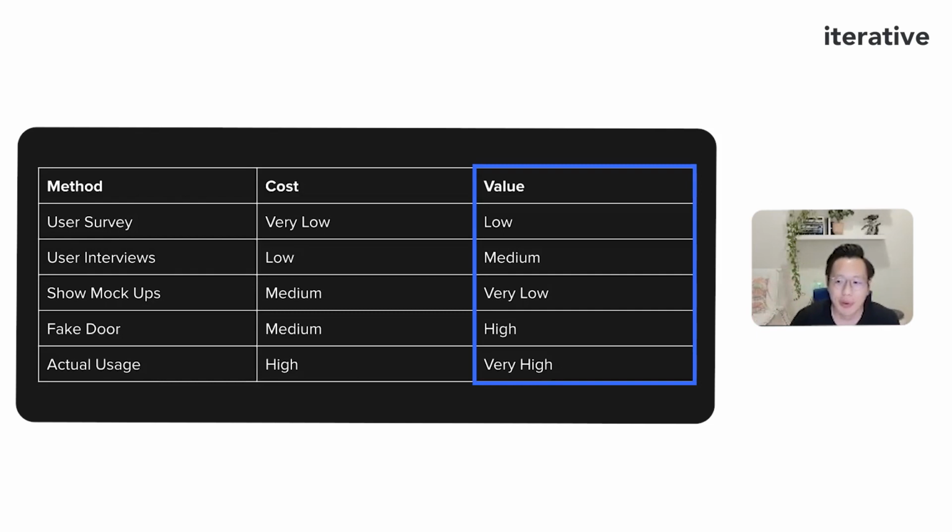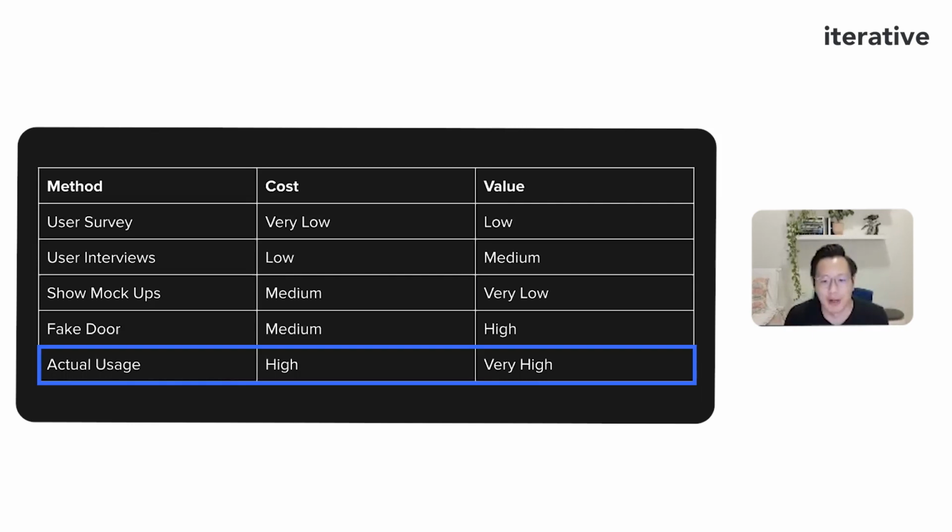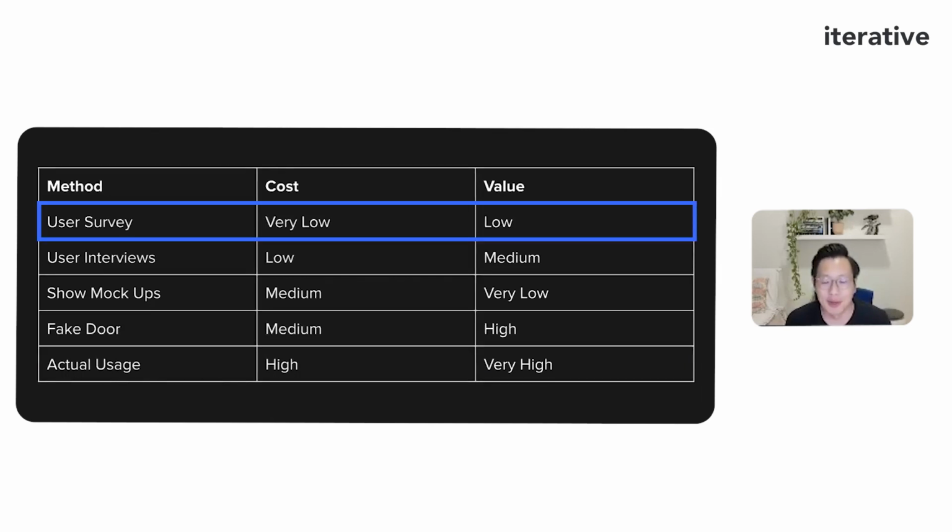Value is something I think people don't often think about when it comes to validation. Not all evidence is equal, right? Not everything you find out is going to be as convincing as other things you do. Like as I have here, if you have actual usage, the value is very high, right? People are actually doing what your product is. If you're doing a user survey, it's pretty low. People are saying that they want to do this thing, but they haven't actually done it, and you haven't done it yet, right? Which, look, it's not like it's no value, but it's less value.